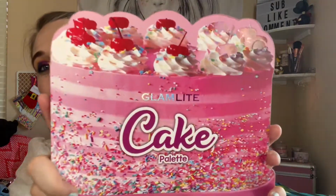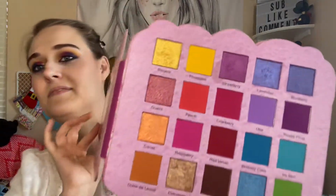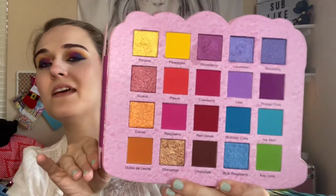And the last palette, because I put 15 palettes instead of more. I have over 100 palettes. So yeah, the Glamlight Cake palette, amazing. I'm using this as well today, and I just love the color story. It's buttery shadows, really good. I love all these palettes, they're really good. Highly recommend all of them.